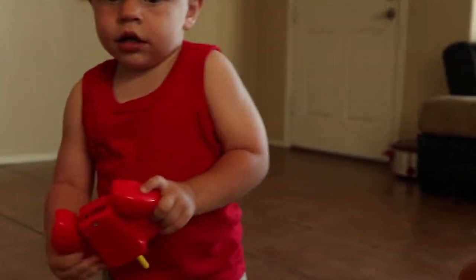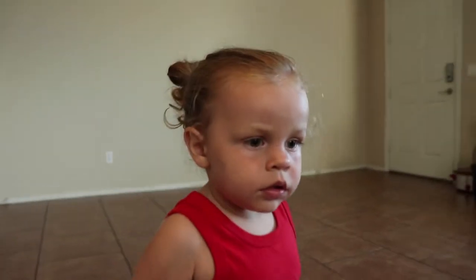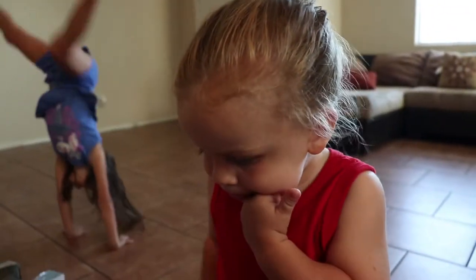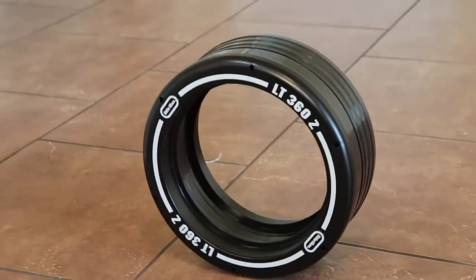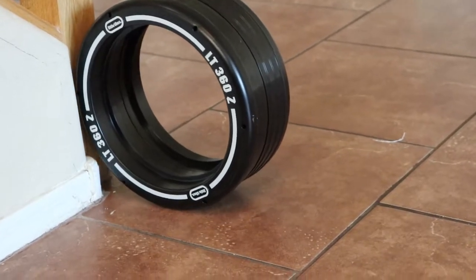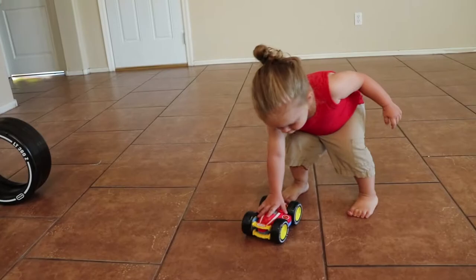But Bryson's ready to turn it on. You ready to turn it on, buddy? All right, come on, let's put some batteries in it and let's get this thing going. There it goes. It's going. Let's see if it can make it all the way to the stairs. Hey, it wasn't really on. All right, there it goes.